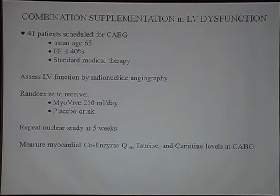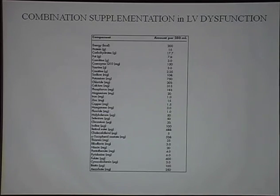Combination supplementation in pump dysfunction. 41 patients scheduled for bypass. Mean age 65, ejection fraction below 40%, all on stated medical therapy. Look at pump function. Randomized to MyoVive, 250 cc's a day. That is a European nutritional supplement, or placebo, and reevaluate at 5 weeks. Now, this was the cocktail they used. It had CoQ, and I think it had carnitine. It has taurine, CoQ, carnitine, a bunch of good things, some magnesium.